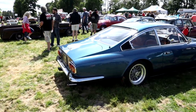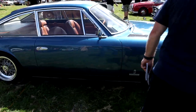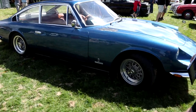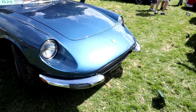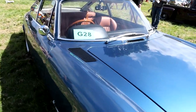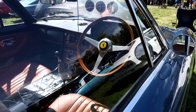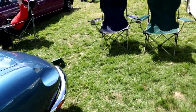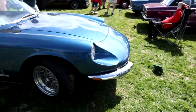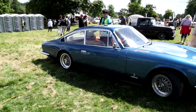Now admittedly, I don't know an awful lot about Ferraris, but this one looks absolutely gorgeous. Tan leather interior. What a lovely looking car. Now if you know what model Ferrari that is, feel free to post it in the comments, because I have no idea what that one is.